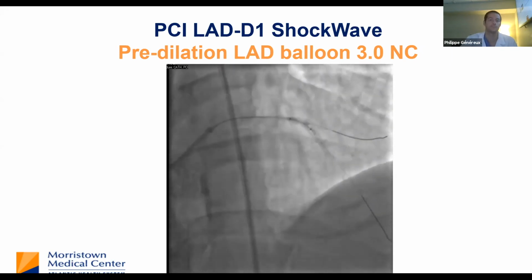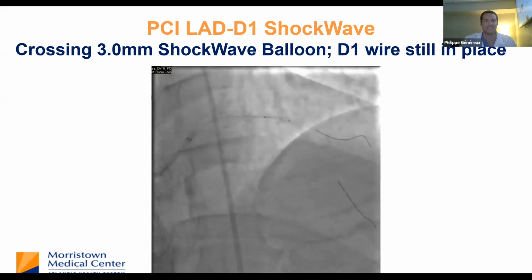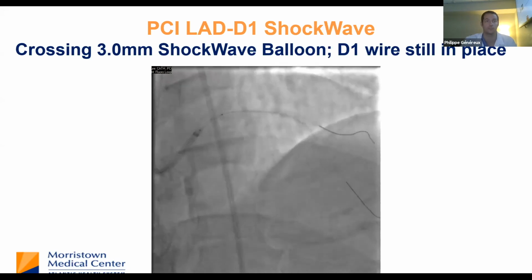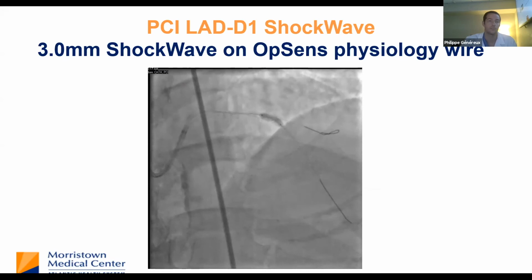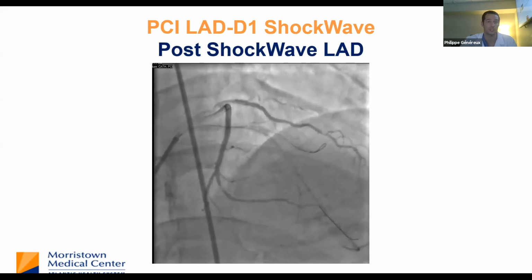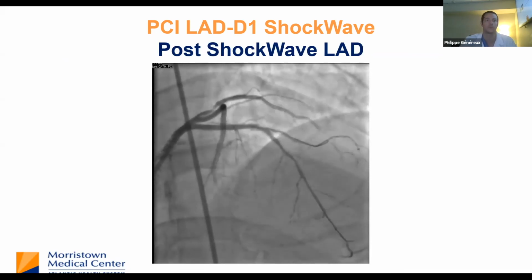Next slide. And you can see the shockwave crosses pretty easily on the Opsens wire. Obviously, I have a buddy wire in the diagonal, which is always helpful. Next slide. Dilate with the shockwave, 3 pulses, 3 times, and you can see a better expansion. Next slide. And this is the result after the shockwave, a much better expansion. We pinched a little bit of the diagonal. We're going to treat it later.